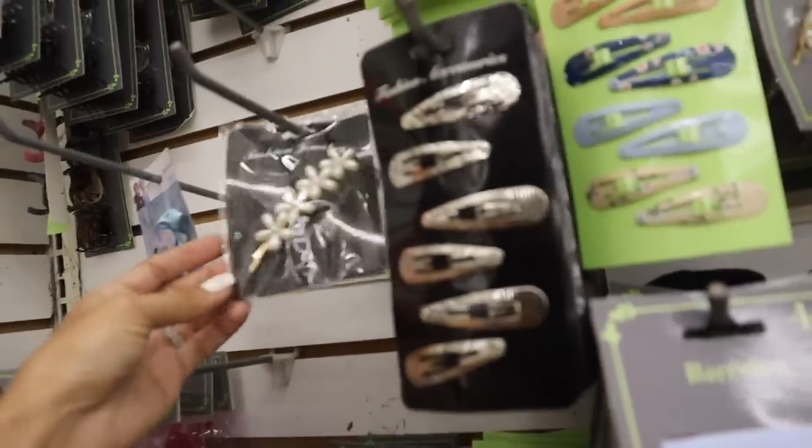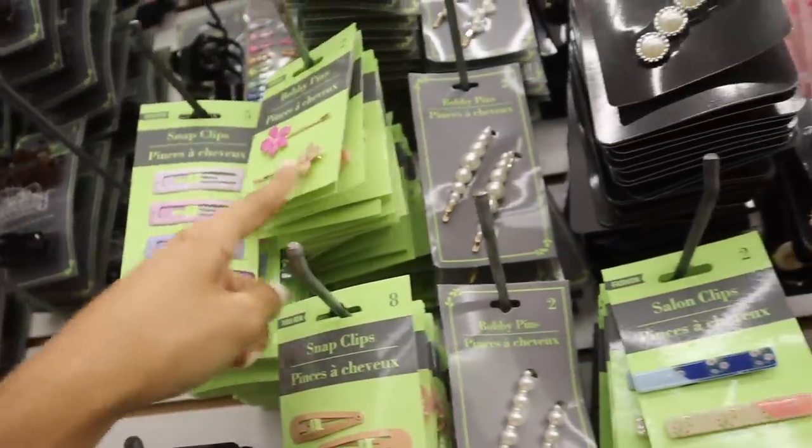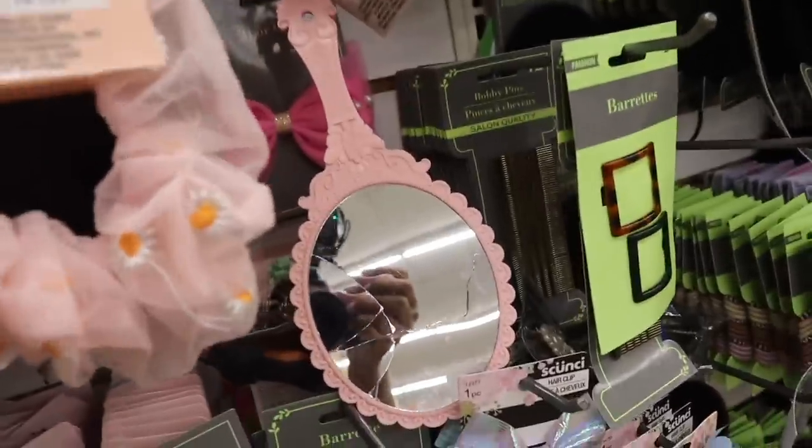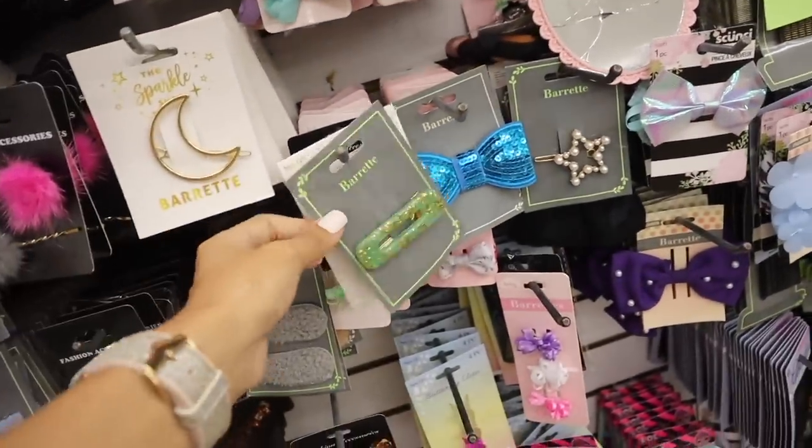Silver. The flower one is beautiful. Oh my gosh, the different shades of purple and pink. Love the flower clips again. And look at this pink mirror. They actually have more over there, so definitely keep on watching to see a perfect one.